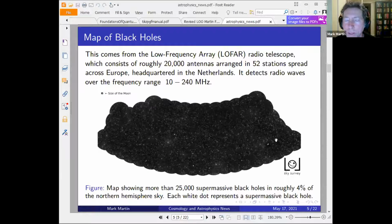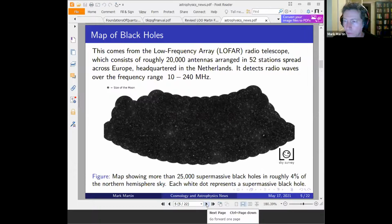So another kind of cool little tidbit that came up was that we now have a new map of more than 25,000 supermassive black holes. This map was made with the LOFAR radio telescope network, and that consists of about 20,000 antennas that are arranged across Europe, and it covers a really low frequency range for radio observations. So in this picture right here, each white dot is a supermassive black hole. And currently their data only covers about 4% of the northern hemisphere night sky, but they're eventually going to increase their coverage and their resolution.